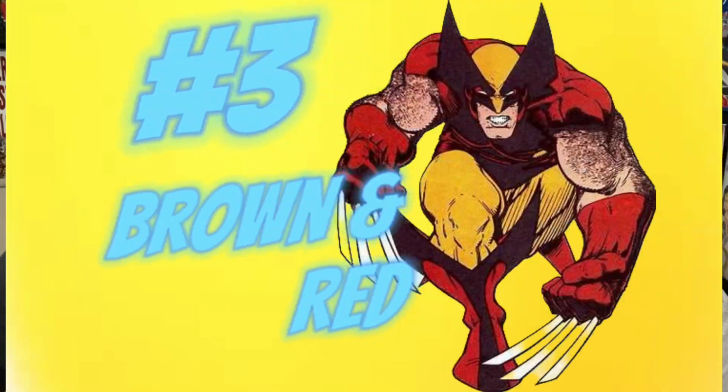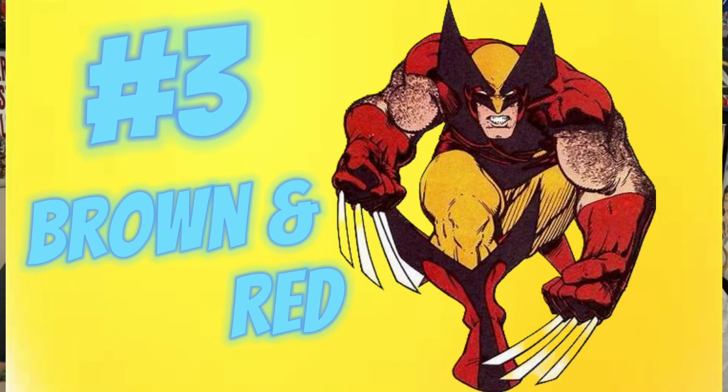This costume first appeared in Marvel Comics Presents number 72 back in 1991, which was written and drawn by the great English comic book artist and writer Barry Windsor Smith. Very good. It's a great story too if you've never read it. It's really an additional origin story for Wolverine. It's a real dark time for Wolverine. Number 3, the brown and red uniform.